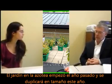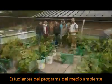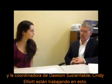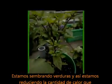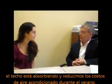Well, the rooftop gardening project started last year. It will be doubled this year. We have environmental studies students that are actually going to be managing it with the coordinator of Sustainable Dawson, Cindy. And that's a really exciting project. We're growing vegetables on our roof. We're reducing the amount of heat the roof is absorbing because the plants are taking it in. So we're lowering our air conditioning costs in the summer.